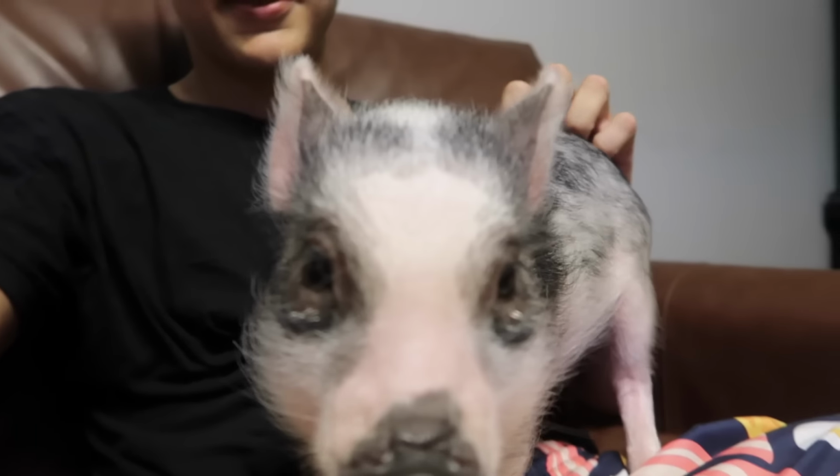But Lulu the pig, the personality is unreal. This thing will just take naps with you midday. I'll just be laying on the couch, editing a video. She'll be at the bottom of the couch and just hop up, and she comes for a nice nap. By the way, she sleeps in between pillows.